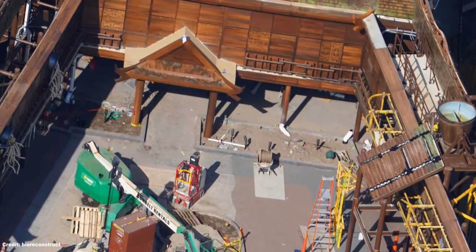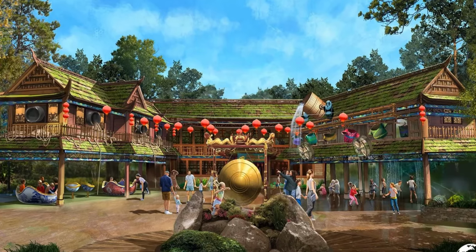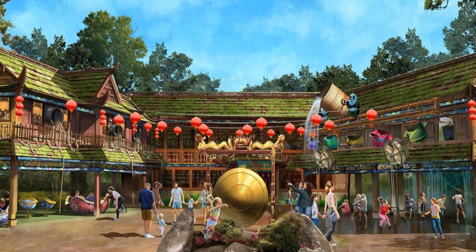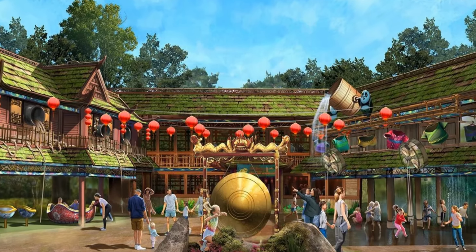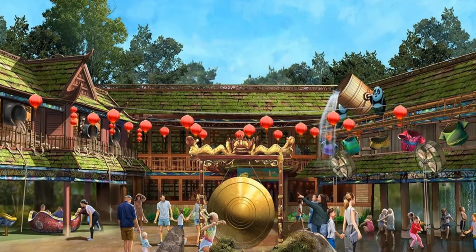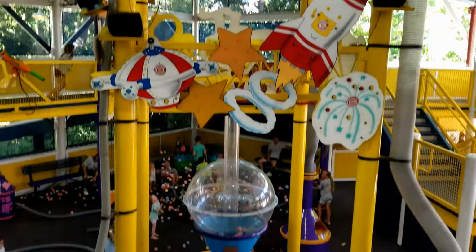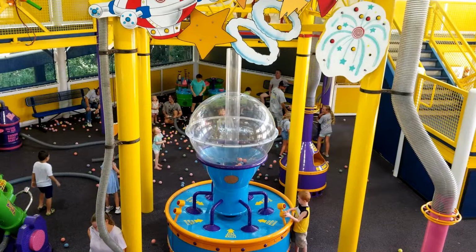The ball factory is no more. This will be where Po Live is. It's an interactive meet and greet experience. Guests will learn Kung Fu moves and watch Po cook some stir fry as he babysits his cousin. Sounds interesting, but I'm sure kids will miss the ball factory. Hopefully this will be equally as fun for kids.